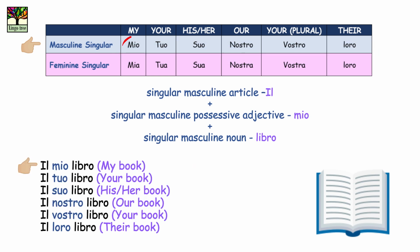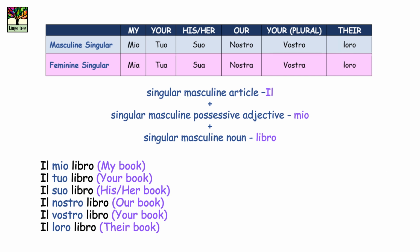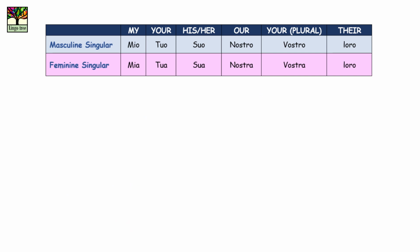Examples. Il mio libro. Il tuo libro. Il suo libro. Il nostro libro. Il vostro libro. Il loro libro. Quite simple, right? Yay! The same rule is applied for possessive adjectives used for singular feminine nouns.